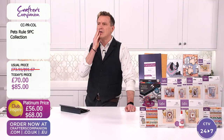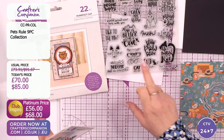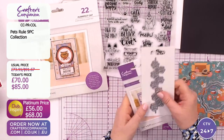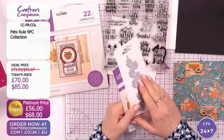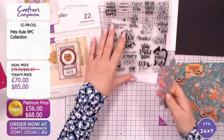Are we cats or dogs now? Cats. We're going to use that cat stamp now. So I feel like we've gone through the dies, we've used the stamps. I'm going to use this one here, which I absolutely love. And then we've got the little paw print as well, so I'm going to use this one as well. This time we're going to use this by placing it on the top of our card blank.